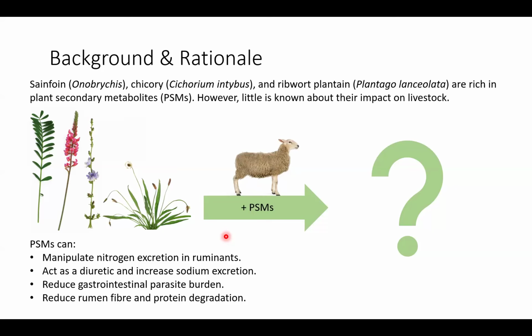Quite importantly for livestock productivity and health as well, PSMs can reduce the mobility and reproduction of gastrointestinal parasites in the intestines of the animal. So it has anti-helminthic properties, which is really crucial for reducing the reliance on synthetic anti-helminthics. And potentially you can reduce the rumen fiber and protein degradation, and that has implications for reducing the amount of ruminant methane emissions produced during grazing.